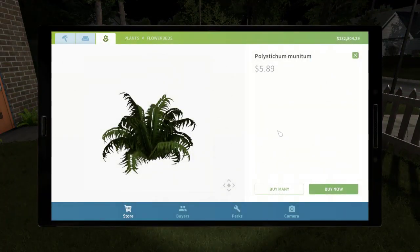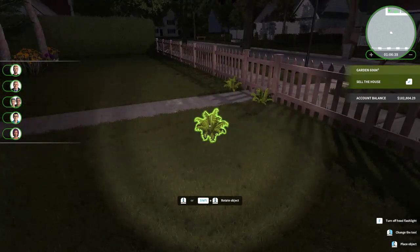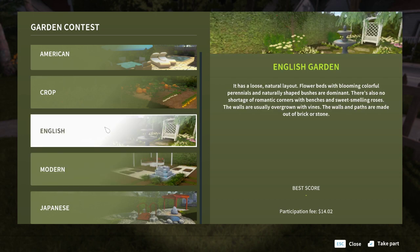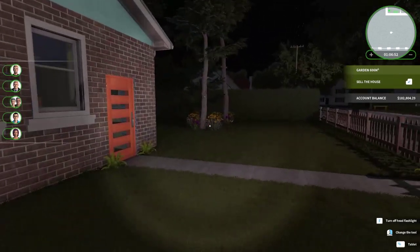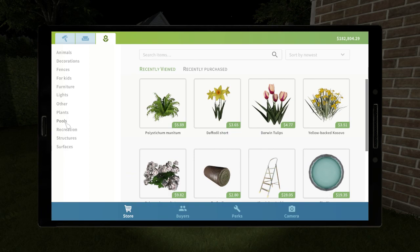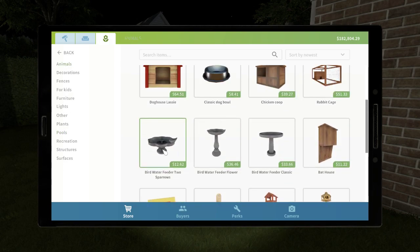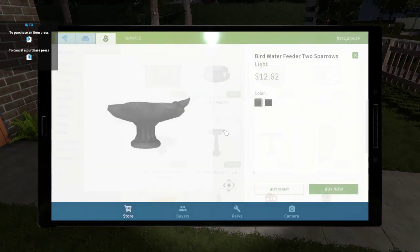All right, cool. Let's see. I forget. That's it. Submit for garden contest. I just want actually escape. I'll bet you know that. Could really use some type of pergola. Also this. That's tiny. That's minuscule. Why is that so small?